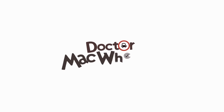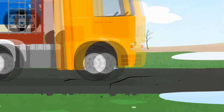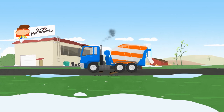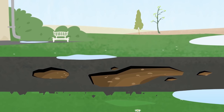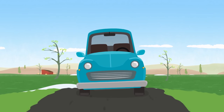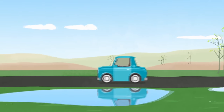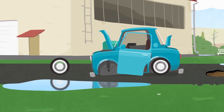Dr. McWheelie. Spring has arrived. There are many vehicles on the road. This is a big car transporter. When such a heavy car drives on the asphalt, it can break up. Look! This is a small car. Driven straight into a hole and broken apart.